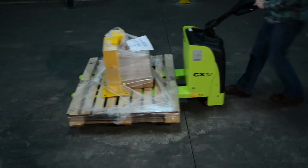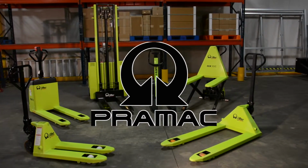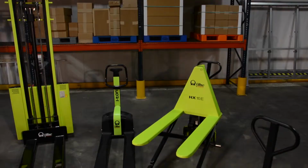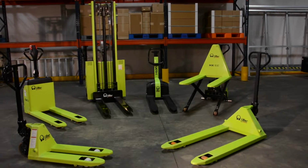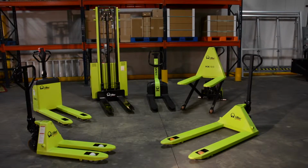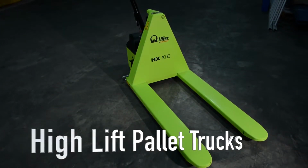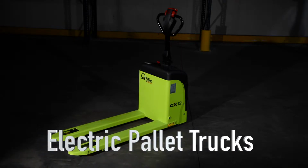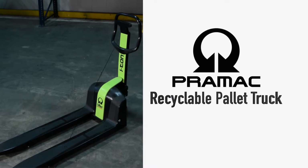Versatile, lightweight, effortless. Introducing the PRAMAC line of pallet trucks and stackers. Made in Italy, precision manufacturing, top quality and craftsmanship. This exclusive lineup is offered only through Vestal Manufacturing and features hand pallet trucks, high lift trucks, electric pallet trucks, and electric stackers.